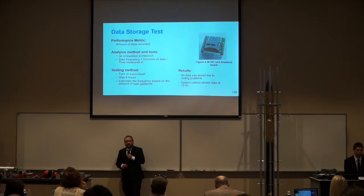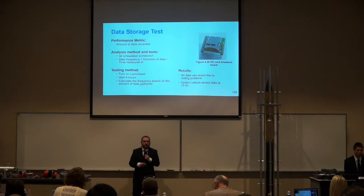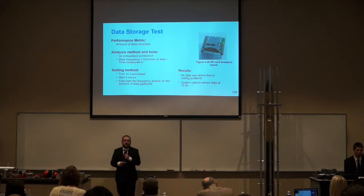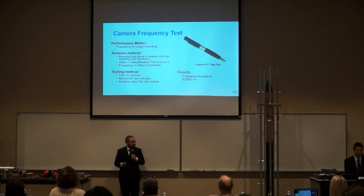During our other tests, we did discover that we were collecting sensor data at a frequency of approximately 12 Hz, and we know that the act of recording that data would decrease that frequency, however not significantly, so we should still be able to meet the 5 Hz requirement.